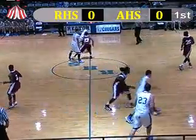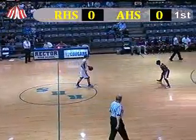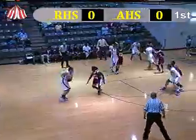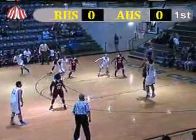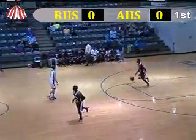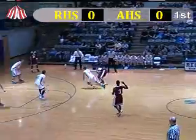So here we go. Weber inbounds the basketball to Alex Scott, and we're underway. Shelton with the basketball. Now up top it goes to Weber. Now a turnaround jumper is not going to go in for Mitchell Weber. Two Webers out there on the floor. And it's Augusta basketball.